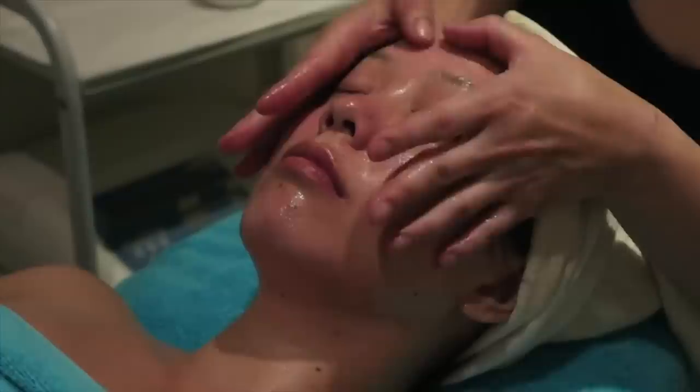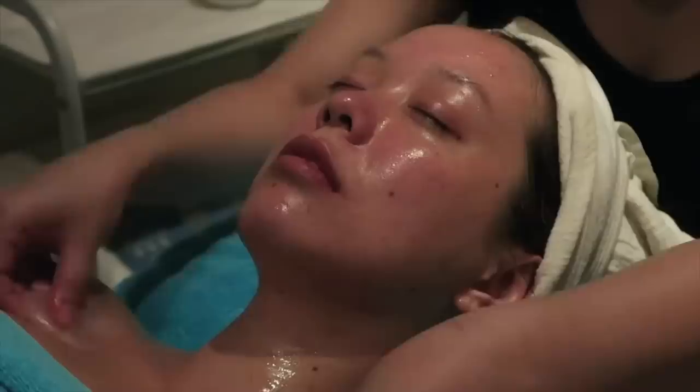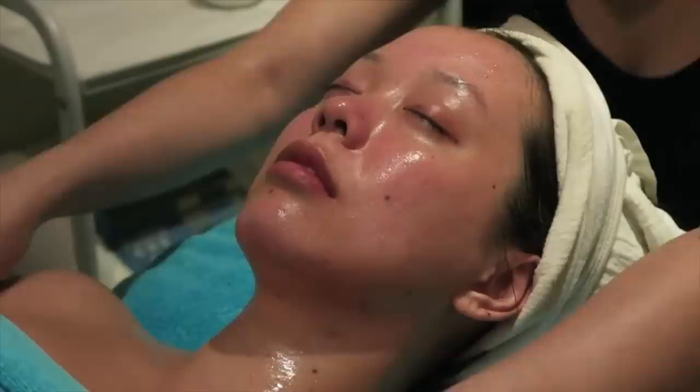Now for the showstopper of this facial. I'm having an amazing acupunctural facial massage, which really helps drain any of the toxins. It helps with my firmness of the skin. And then she's going in with rose quartz crystals. I don't know if you believe in them or not. I personally do. I find that it's very healing, relaxing, and detoxifying.